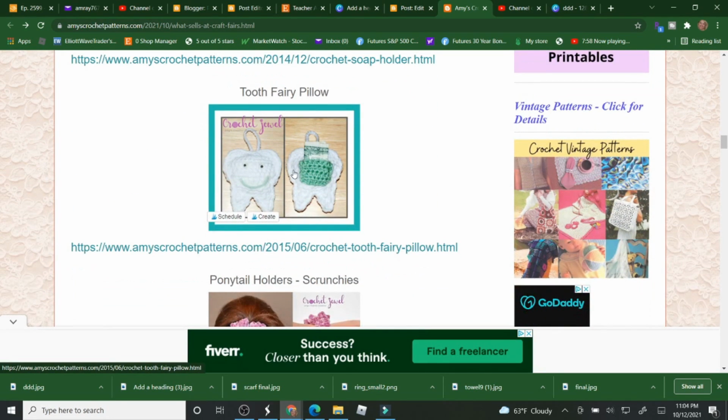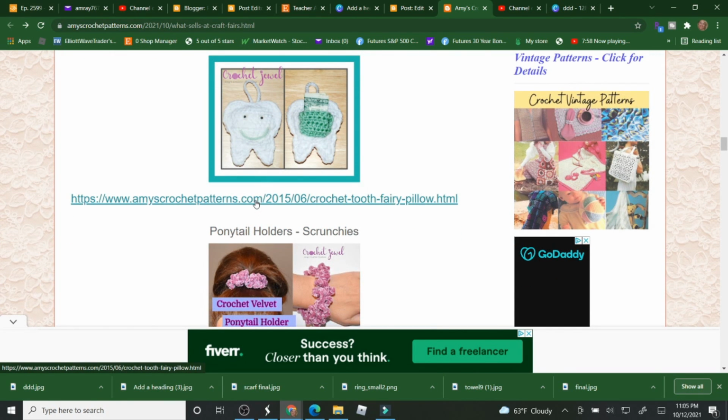Tooth Fairy pillows. I do not see many of these at craft fairs, so you will stand out with these, but I do see them with sewing fabric, but not too many for crocheting. So that will help you stand out, and they're popular, and kids need their little pillow for the Tooth Fairy. So it's a great item to make, and the link is right here.